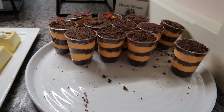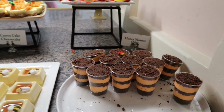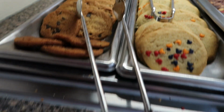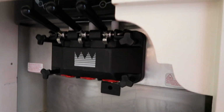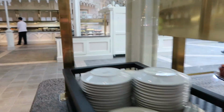I'm not sure. Oh, this is the panna cotta parfait. So this is the panna cotta parfait. Then you've got the loaded baked brownies, and you've got some cookies here which look absolutely amazing. And then you've got the soft serve ice cream, which is chocolate, vanilla or swirl, meaning you can have them both together, I guess.